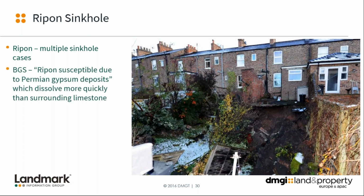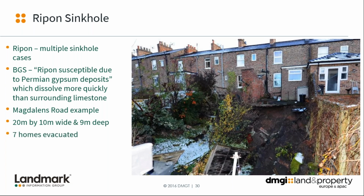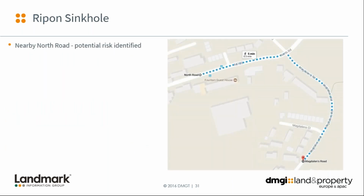Now Ripon is susceptible due to what we call Permian gypsum deposits, which dissolve more quickly than the surrounding limestone. So this Magdalene's Road is the most recent example. It covers, I don't know if we've got an aerial shot of this, 20 meters across by 10 meters wide, so that's about 30 feet in old money. Have we got any? Okay, so there's Magdalene's Road.